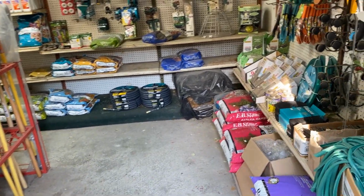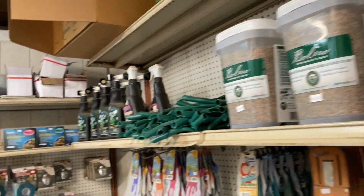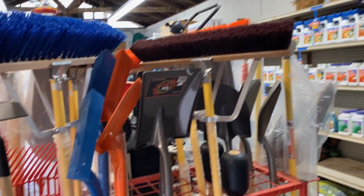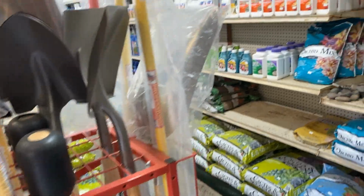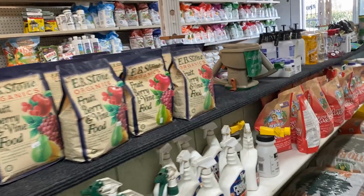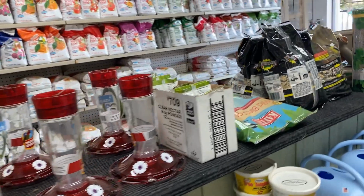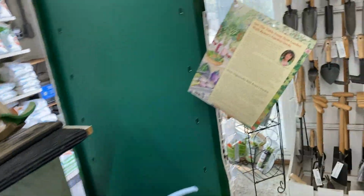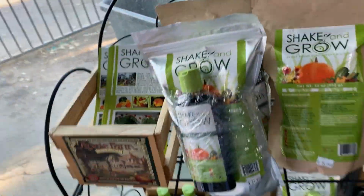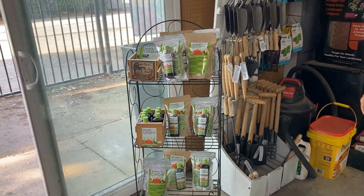This is their chemical room. It's a little building in the nursery, and they have garden tools and gloves, different fertilizers and hose and garden tools, brooms, everything you need for a gardener or your yard. This is the place to go. A seed spreader, hummingbird feeders, watering cans, and they also have a Shake and Grow display in here, so you can come in, pick up your literature in both the chemical room and the gift shop.